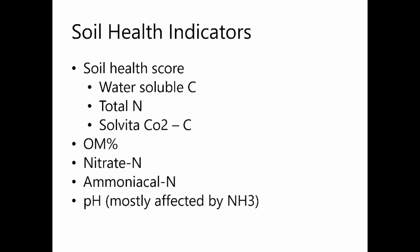So what the lab analyzed was soil health score. There's 5 different things that go into that, 3 of which are carbon, nitrogen, and soil respiration. They take a soil sample, soak it in water, and then measure the amount of CO2 that comes off in 24 hours, and that's an indicator of the activity of the microbiology in the soil sample. Organic matter, nitrate, ammonia, and then pH.